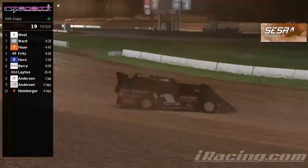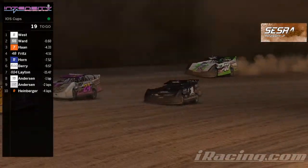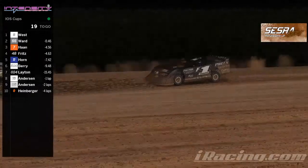That's going to let Dale Ward now kind of see what Jeffrey's been doing and see if he can run him back down as they try to work around the lap car of Drew Layton.